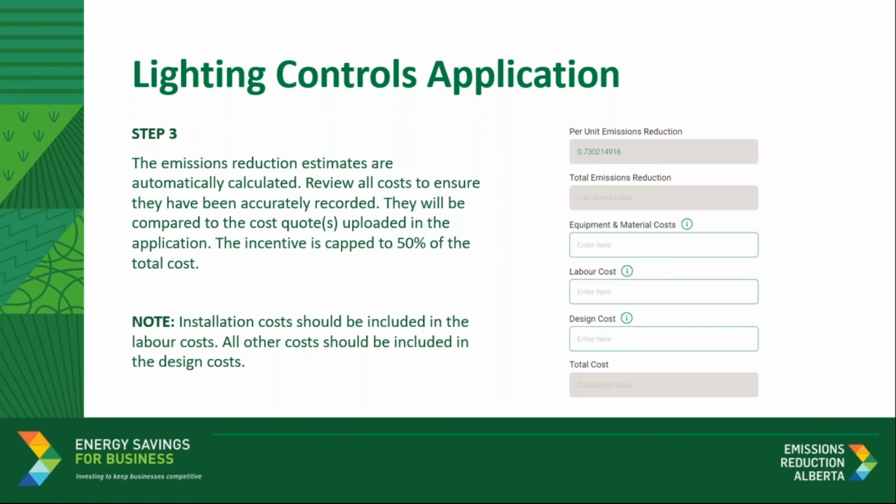The assumed per unit emissions reduction is pre-populated, and the final inputs for the measure inclusion relate to cost: equipment and material cost, labor cost, and design cost. With all of this information, click the prompt for Get Calculation, which will flag any missing field and populate the fields that had previously indicated calculated value.